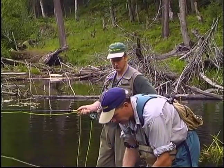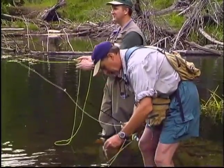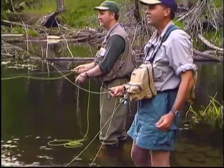And hey, there's the first perch of the day. I thought it was a smallmouth. I think I've been getting all the smallmouth.